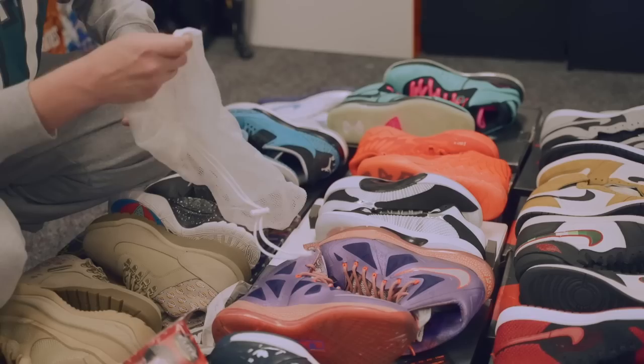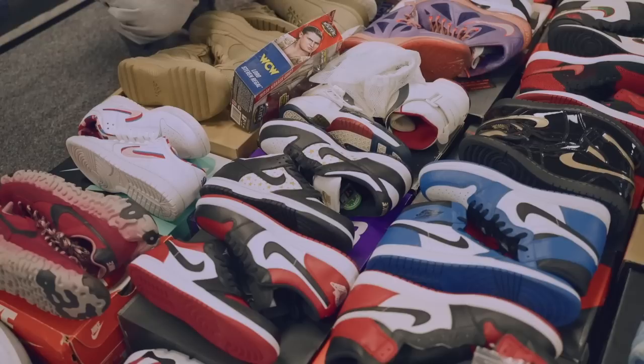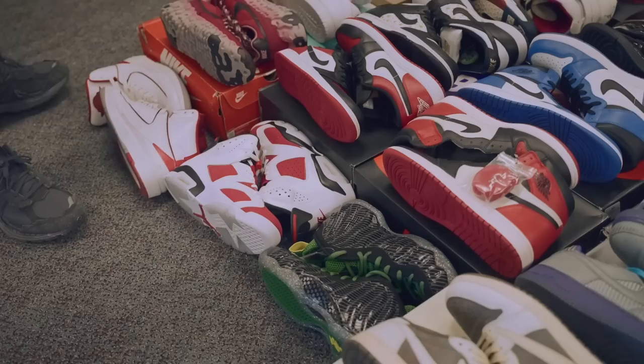Supreme Dunks. Glad to see that pair going out. Again, I lost a lot of money on Supreme Dunks. I'll probably say that every time we sell one, but it's okay because we're keeping it moving. We got a brand new Bread Toe Low. We got a Carmine used with no box.